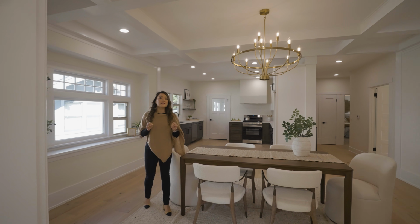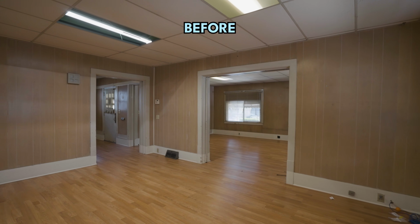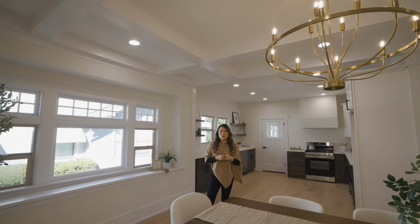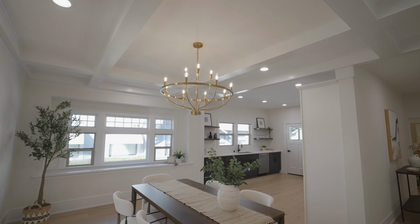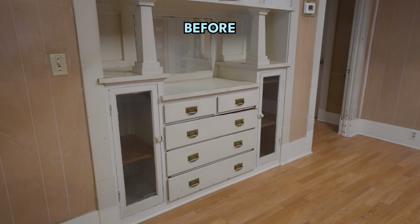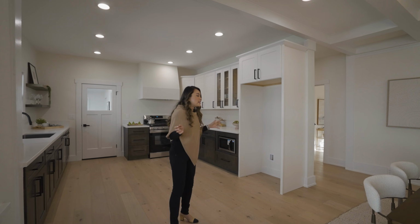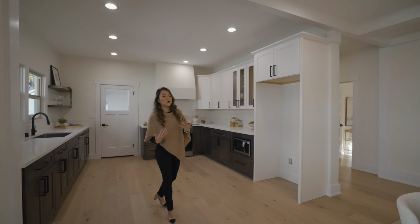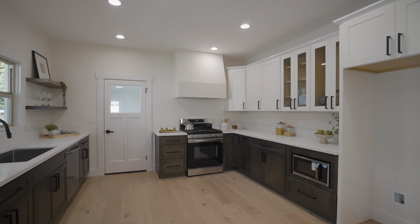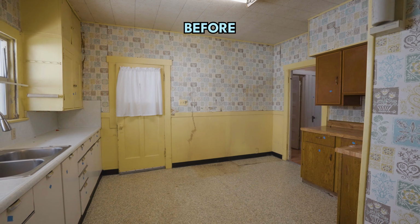The dining room is in the center of the house and it's also huge. Similar to the living room, it had ugly paneling on the ceilings and the walls, and we were able to get rid of them to reveal the beautiful beams. There was also a wall that was right here with a buffet in there and it separated the dining room from the kitchen. We got rid of it to improve the flow, and now the kitchen feels a lot bigger and it's a lot more usable, especially after we got rid of the doorway that was going to the hallway.